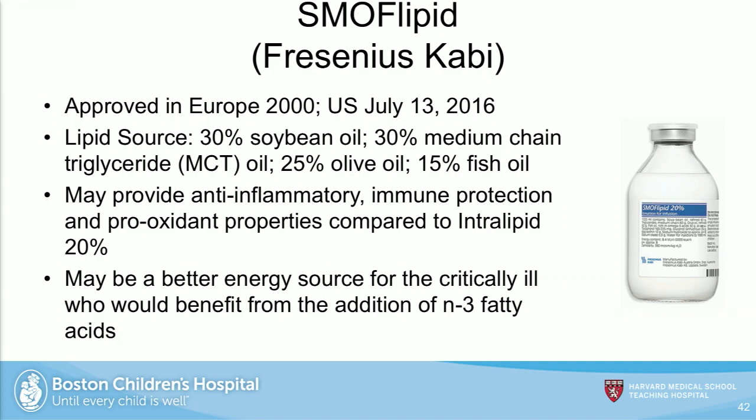And that's how it wasn't made on therapeutic claims at all. It was just a matter of balance. It has all the anti-inflammatory aspects, the immunoprotection, the pro-oxidant properties. So they figured it might be better in critically ill patients who don't need all that pro-inflammatory omega-6. But again, in Europe and Asia, they can make different claims than we can make in the US market.